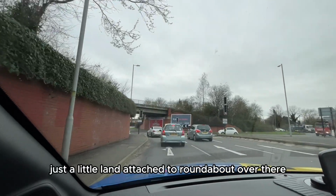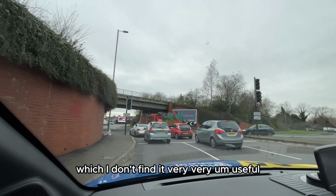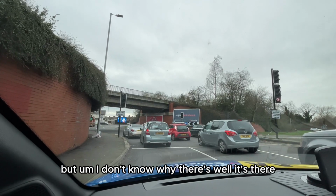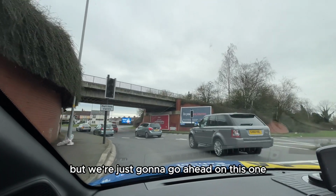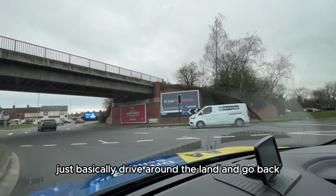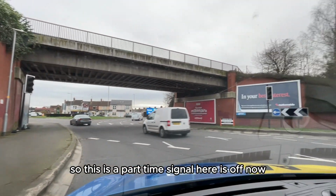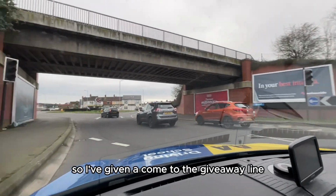There's a little lane attached to the roundabout over there, which I don't find very useful. But I don't know why it's there. Well, it's there. They want you to go there, but we're just going to go ahead on this one. You just basically drive around the lane and go back. So this is a part-time signal here. It's off now, so the line doesn't work. So I'll come to the give way line.